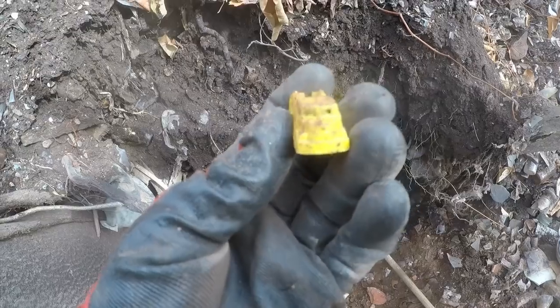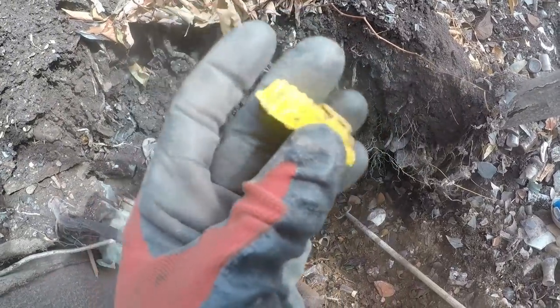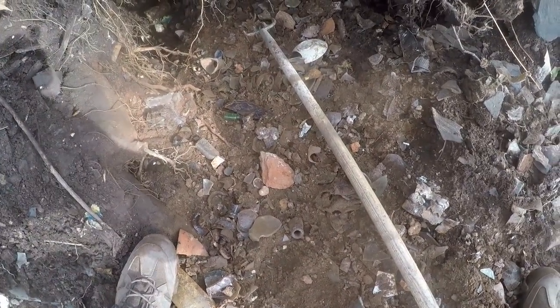Man. Not sure if these are Cracker Jack toys or not, but I just found a red one just like this right over there the other day. And this one's perfect too. It's like a little fire truck. Take that. Hopefully I can get some marbles. When you see them little toys like that, you're going to find nice marbles. That's what you're looking for.